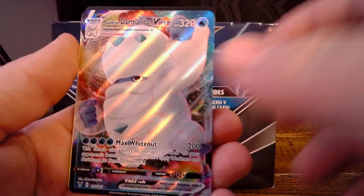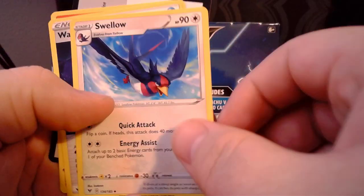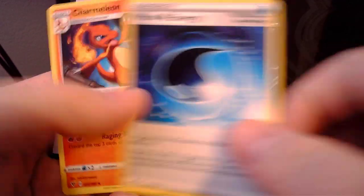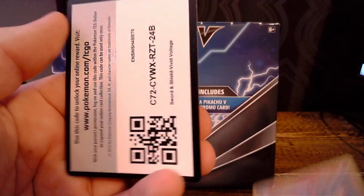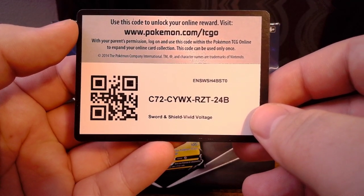I don't know what's rare, but it looks nice. Oh, we got some energies as well. Oh, we got a Fire energy. We got a Swellow. We got a Wash energy. We got a Charmeleon. And if anybody wants that, cool.